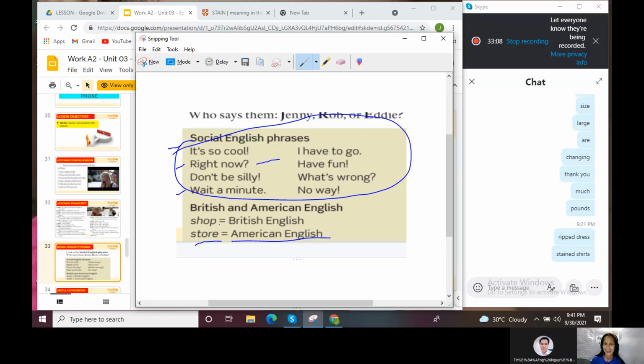For example, money in American English is different from British English. Honey, in American, it is honey. In British, it is honey. It's a little difficult. British English is more difficult than American English.